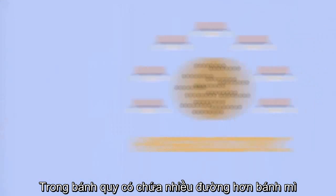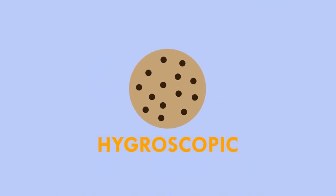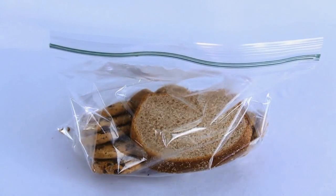Cookies contain far more sugars than bread. Sugars are known to be hygroscopic, that is, they soak up moisture from the surrounding environment. This, alongside the dense nature of cookies, allows them to absorb moisture coming from that piece of bread, keeping them nice and soft for a much longer period of time.